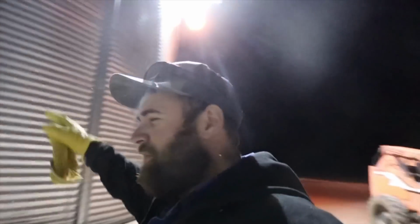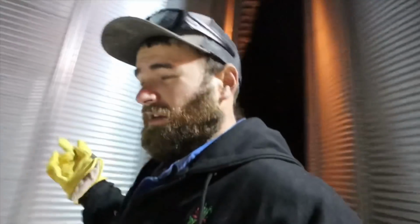All right, we need to go check some bins. I need to see how much space we do have in this, so I know if we need to let the dryer run all night. I'm pretty sure we do. Then I need to go check the dry bin that we're dumping into to see how much grain we need to transfer so that can run all night. Shut the fan off this time.